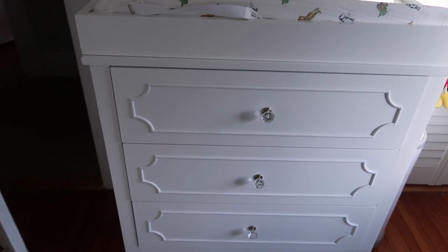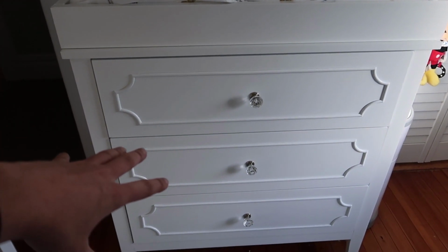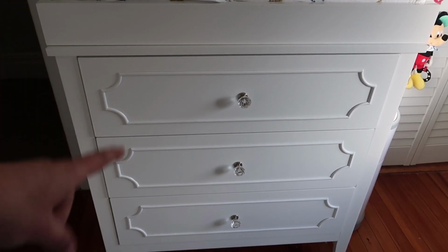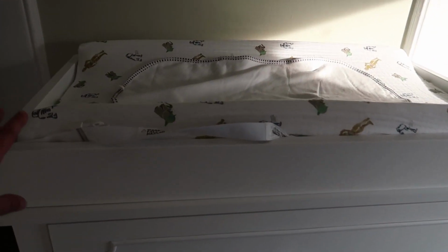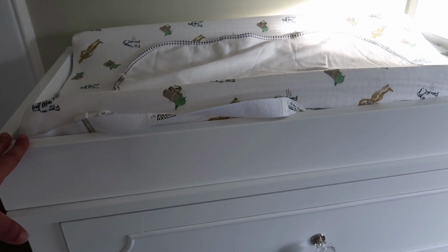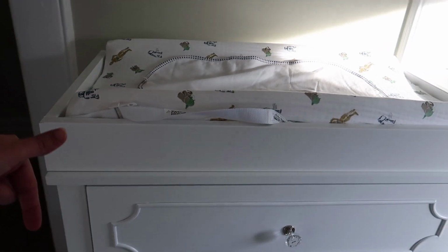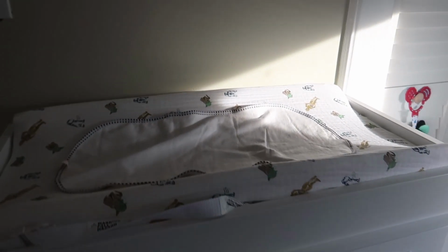And these actually didn't come together. This is from Target, though it's a really common nursery furniture brand called Da Vinci. And this top was their brand of changing table, but we had to connect it to the bottom, so you have to screw it in, and then it became one whole piece.